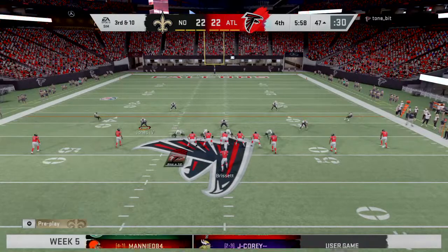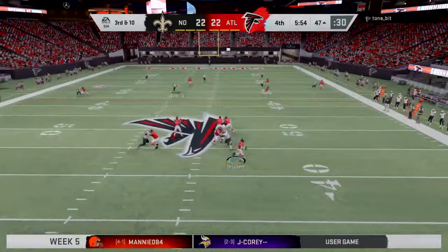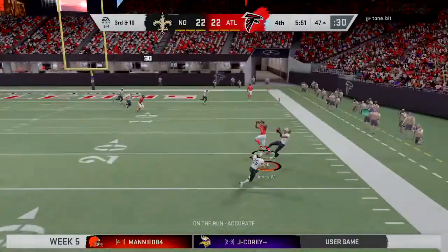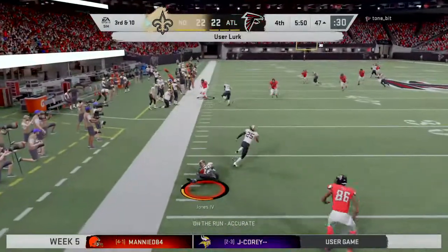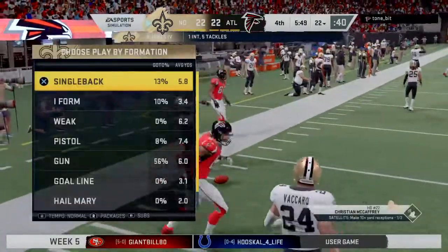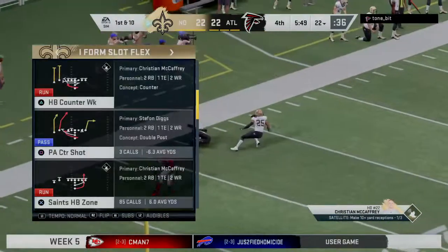Here's 3rd and 10. I would expect to see some pressure here. The pressure drops off as they'll look to throw. Eluding the pressure right. He can run for it, and this is going to be intercepted. Picked off by Sidney Jones. And they are going to take over right there at the 22-yard line.